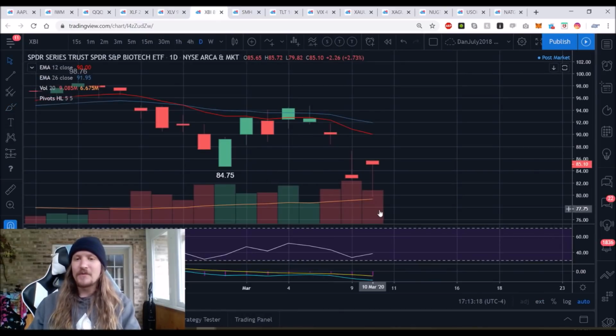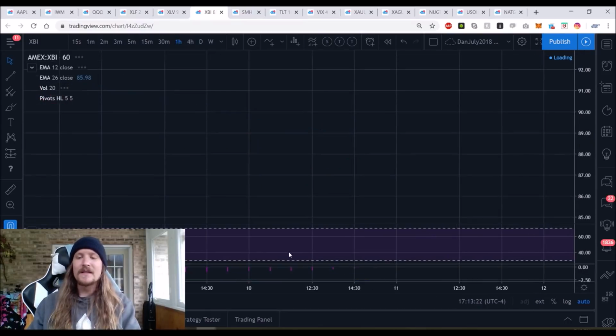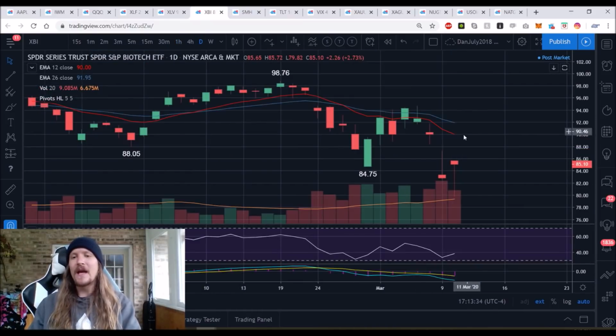XBI dropped to a lower low today, but a significant bounce. Have we changed the hourly trend? The answer is no. High of yesterday, low, lower low today, still a lower high, 87.31 resistance. Have to change the hourly trend for us to zoom out and look for a daily bounce to be underway. It was only up 2.7% today, while both QQQ and XLF were up 5.5+%.